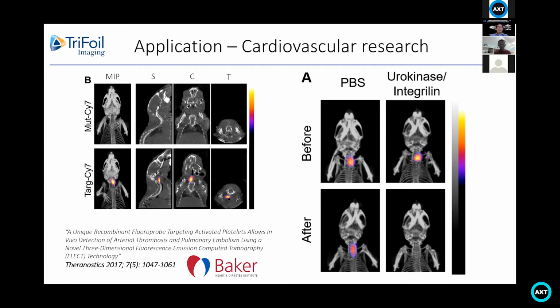I'll go over the images on the top, on the left side. There's a mutant form where the antibody does not specifically target this ferric chloride induced thrombotic model. And then on the bottom, they have the activated, or targeted, version, where in the presence of this embolism the antibodies bind to these activated platelets. These antibodies have been conjugated with Cy7 and work perfectly with our system in that it's in the near-infrared region using excitation and emission.